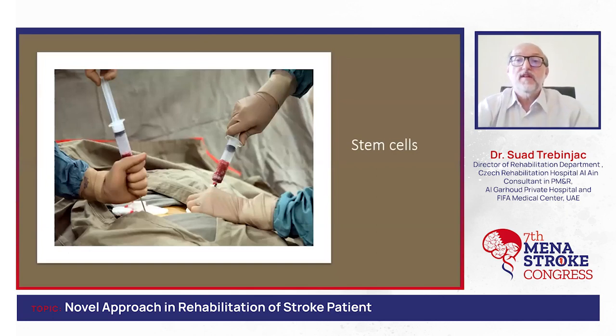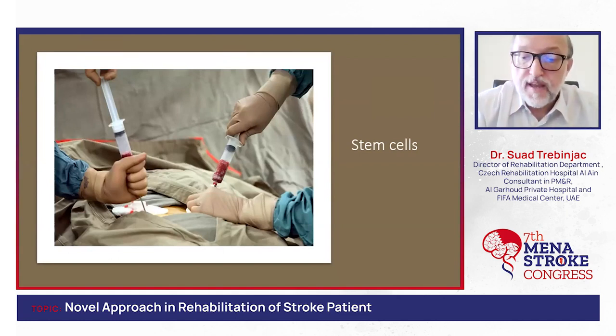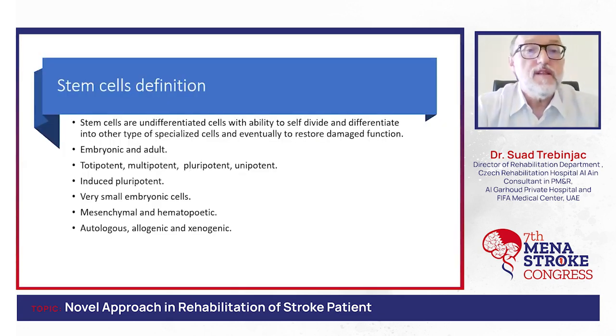The next new technology, which has gained more and more interest and popularity, is stem cells. They attract the attention of scientists, clinicians, as well as our patients. So what are stem cells? These are very specific cells in our body. They are undifferentiated cells with the ability and potential to self-divide and differentiate into other types of specialized cells, and eventually to restore damaged function.